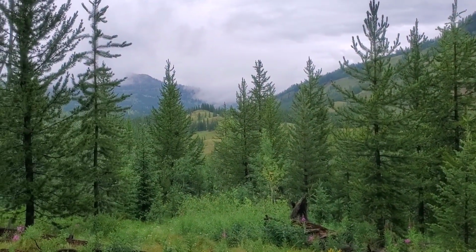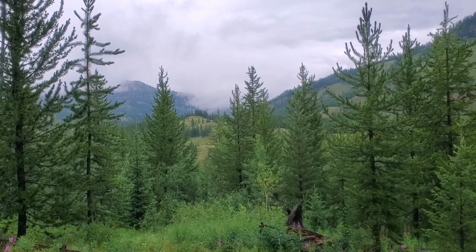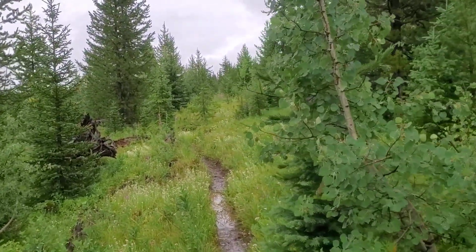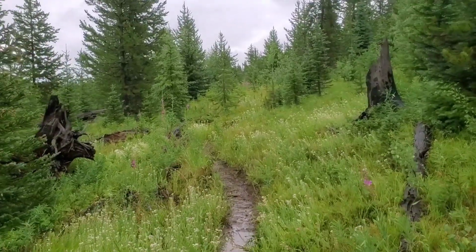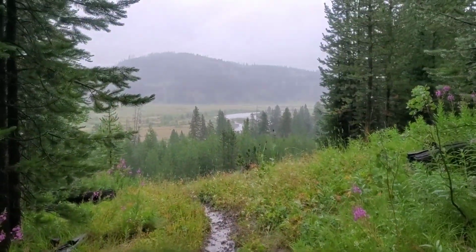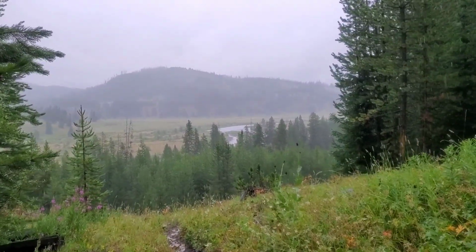Got some nice views into the mountains and the valleys, kind of rolling hills there. So really pretty. And it's not all forest. Every once in a while I come out on little meadows, and I'll be camping at a meadow tonight. The rain is coming down pretty hard right now, super flooded, but I wanted to pull out my phone because I just got this great view right here.